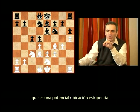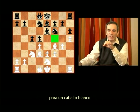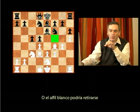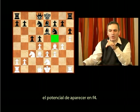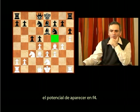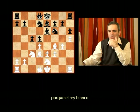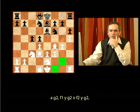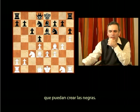That's a nice potential location for the White knight, or the White bishop could retreat, giving White's knight a potential to appear on f4. So the king weakness is completely illusory, because the White king either castles or just simply goes to g2, f1 and g2, or f2 and g2, and then there are no threats that Black could create.